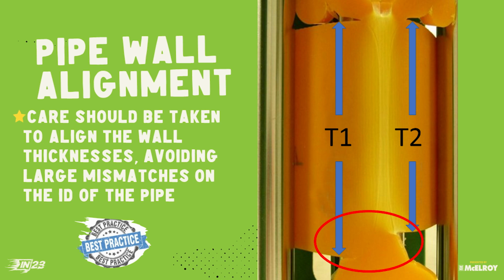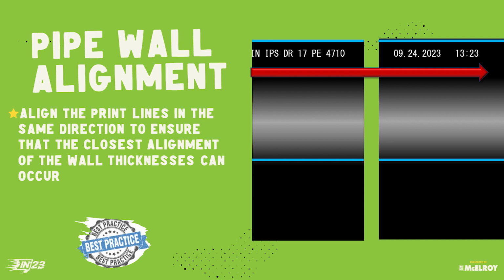One of the easiest ways to do that is to just line the print line up. So once again, Mike and I were talking about this last night. I always think about it like, do you remember the Play-Doh Fun Factory thing where you put the Play-Doh in and you push it out? I think about it like when we're fusing this back together, I want to put it back together in the same way that it was extruded, right? That's going to give us the best chance of getting that lined up.